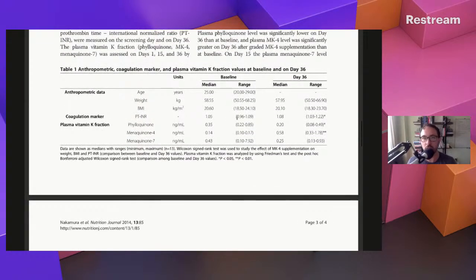The first thing you can notice is the median INR is around 1. That just goes to show you that people on vitamin K anticoagulants are not on the anticoagulant to create a normal amount of blood clotting. They're on the anticoagulant to create defective vitamin K metabolism, to create an INR that's double the normal value in young healthy males. Double to triple, right? Because the therapeutic window is 2 to 3. So the normal INR is 1.